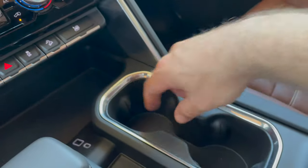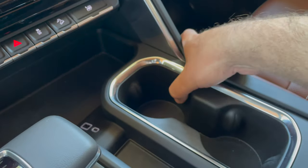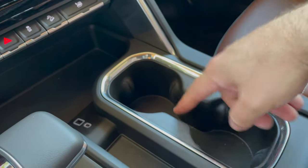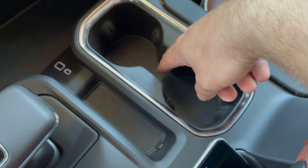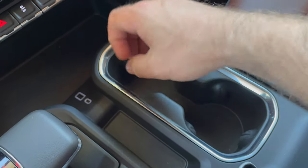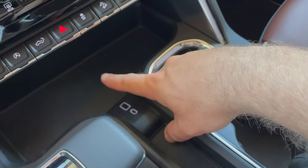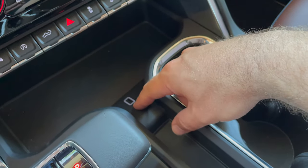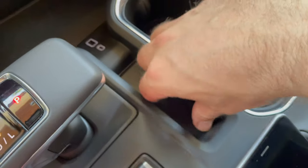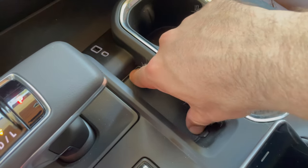And there is a set of cup holders here, again, lined with that same rubber material. These are flexible, so you can fit a bigger cup in here if need be. And it does have this space between the two cup holders that enables a thermos or a mug with a handle. Outside of that, USB-C port, USB-A port, USB-C port. There is a little storage area here. You can actually remove this floor liner, this liner right there.